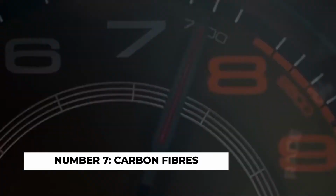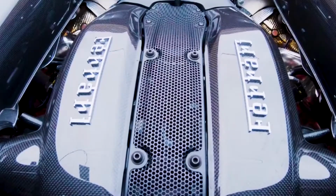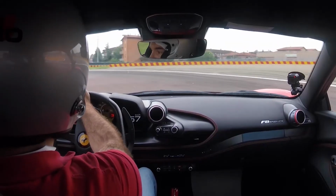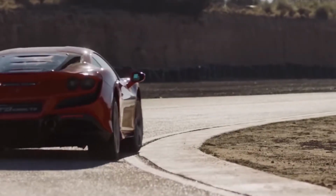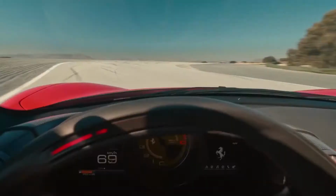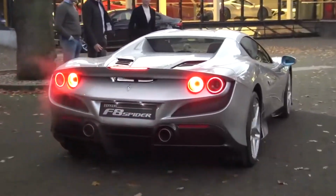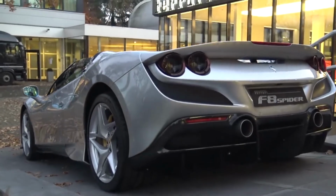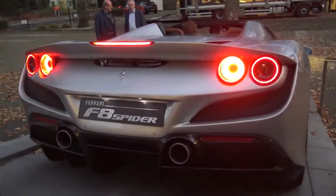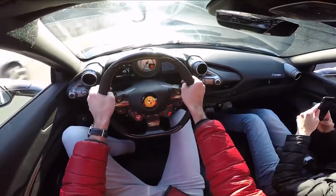Number 7. Carbon fiber. A material used by the military, civil engineers, and motorsports, it is no surprise that Ferrari uses it as well to help in the performance of their automobiles. The material has been incorporated into many different areas of the car, such as the door panels and the surrounds on the air vents. Carbon fiber is combined with other materials that help to strengthen the item that is being created. These are not cheap materials to work with and can add up to a pretty penny if something needs to be replaced.